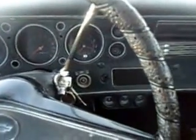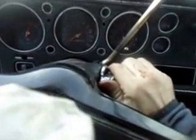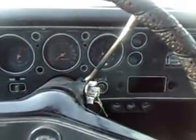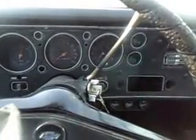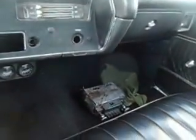Sounds pretty good. Got the original radio as well.